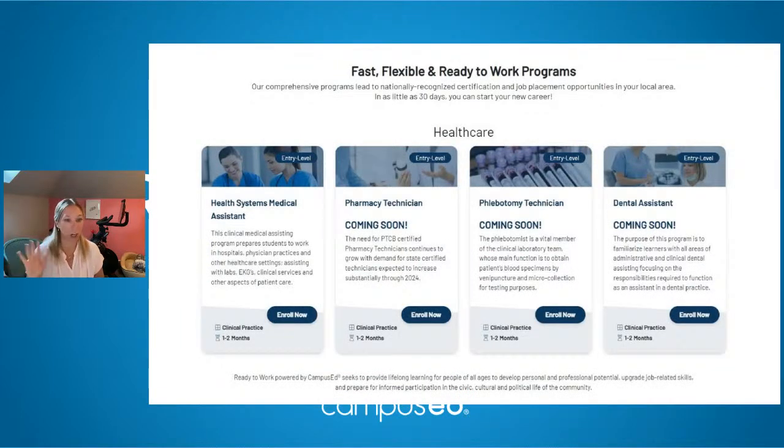So currently we're recruiting for that health systems medical assistant, but definitely keep checking back. We'll have some more lives coming soon as we launch more programs such as pharmacy technician and dental technician. If you've completed health systems medical assistant, you can always come back and take more of our programs as well.